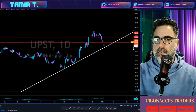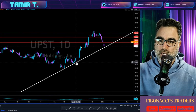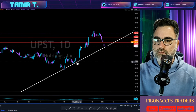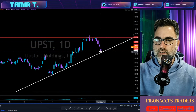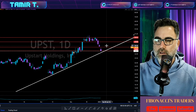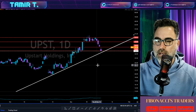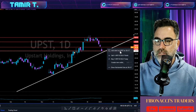UPST basically crashed, but back to this trend line. Now we need some kind of a bounce, same as it did here. If you want to go long on UPST, you need to look for the same price action you saw over here, similar price action over here, and then we can go long. I don't remember when I drew this line, but looks good. I will put an alert above this one.